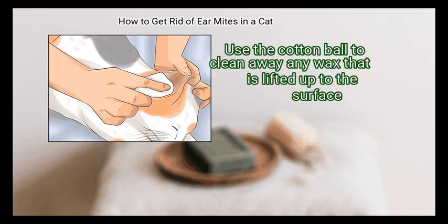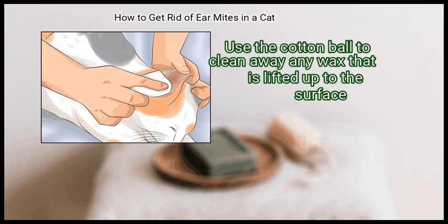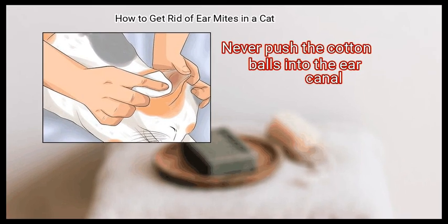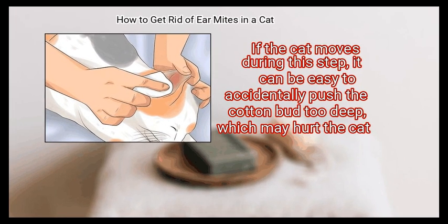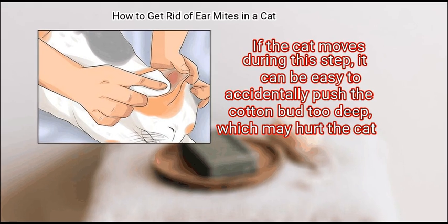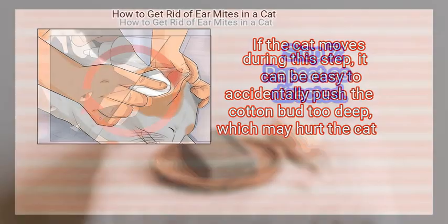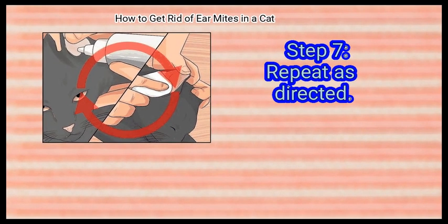Step 6. Wipe the ear. Use the cotton ball to clean away any wax that is lifted up to the surface. Never push the cotton balls into the ear canal. If the cat moves during this step, it can be easy to accidentally push the cotton bud too deep, which may hurt the cat.